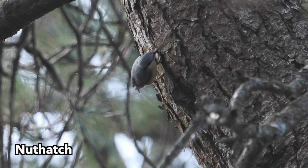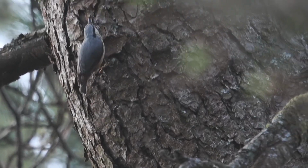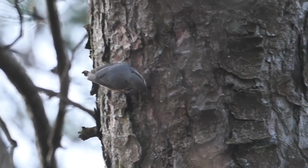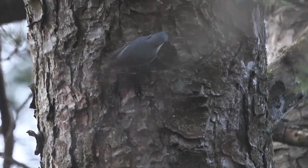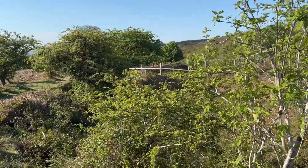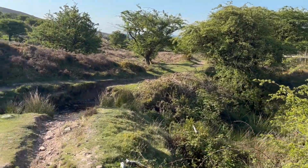Another bird I spotted, similar to the tree creeper, was this nuthatch. It's always entertaining to watch them work their way up a tree, and their blue colour is satisfying. We didn't end up seeing a wheatear, which is what we went there for, but the spotted flycatcher and tree creeper more than made up for it.